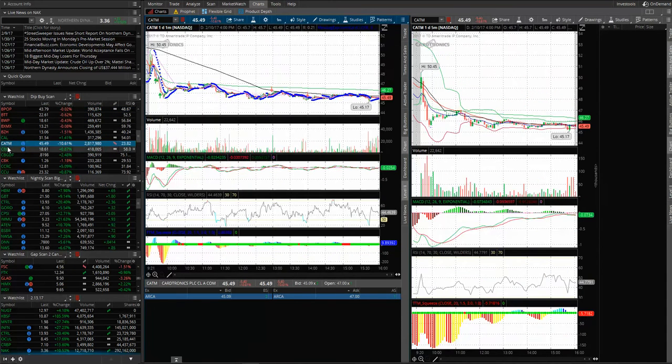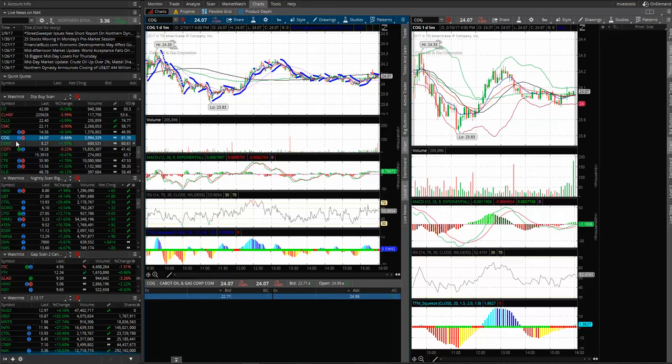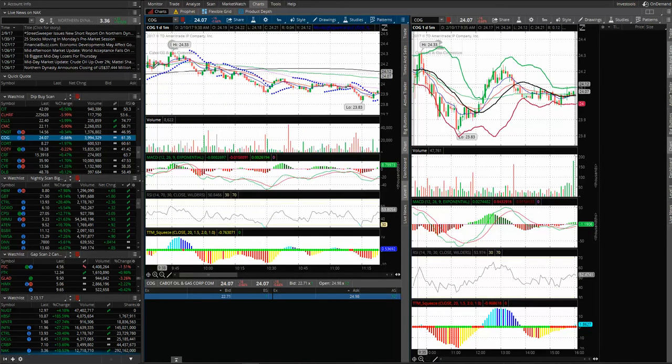Let's look at CA. Here's another example. Oh yeah, this is the one I showed you guys earlier. Let's do CMC. Let's see. Nope. I'm gonna see if I find a couple of other stocks. Here's another one. COG. Look what happens, right? It would have popped up on my scanner because that's the criteria.